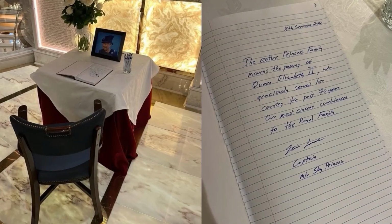There is a book of condolences, which will be by the Ocean Terrace Seafood Bar on Deck 7. Captain has signed the front page. There will be a service in effect for Sunday the 11th of September.